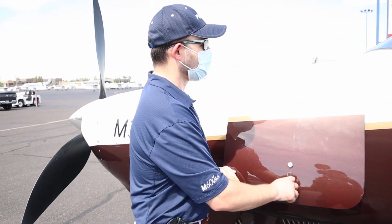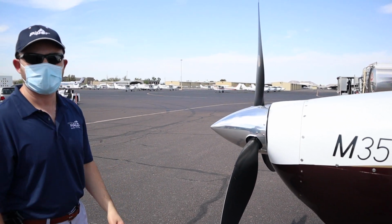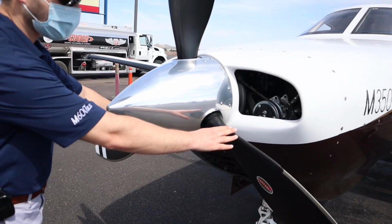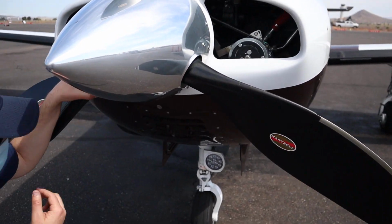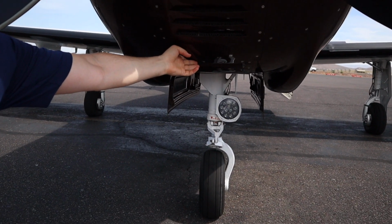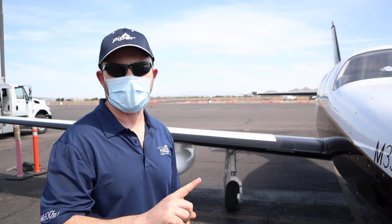Very cool. So you've got a 350 horsepower TSIO Lycoming engine, dual turbocharged, and air cooled as well. Hot prop, as I spoke about, and here you have your main air intake and alternate air intake at the bottom in case this gets iced over. You have two alternators that share the load equally as well. One alternator goes out, the rest of the system can carry the load.